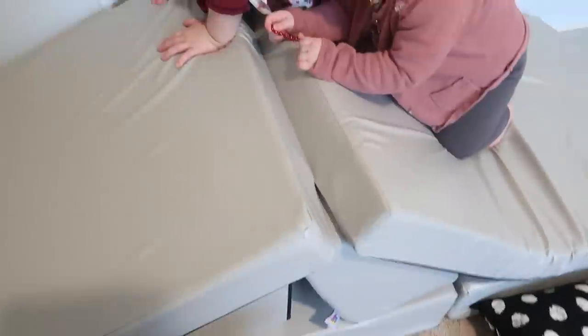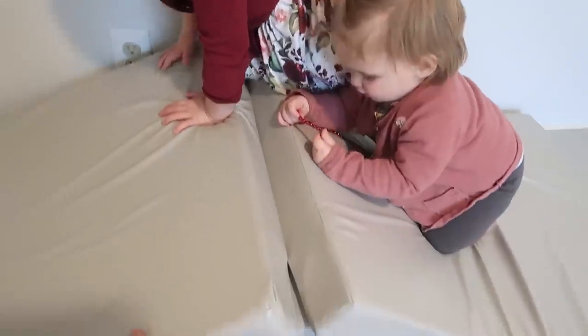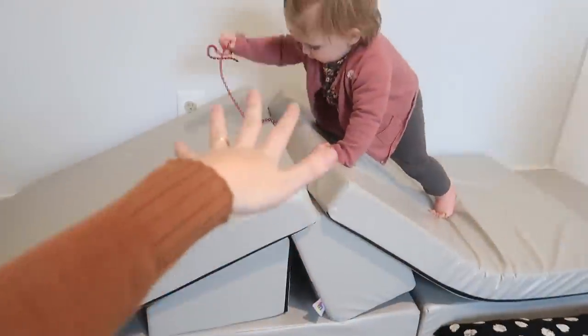To me, the vinyl seemed like a much better option because I can just wipe it down and disinfect it a lot easier. As you guys can see, it makes a great slide, but there's also so many other options. You could turn it into a fort. We've thrown blankets over it. At the end of the day, it folds up and it sits here as a couch for the girls. This is a great like gift for any kid, honestly, any age to grow up. It'll still be just as fun.